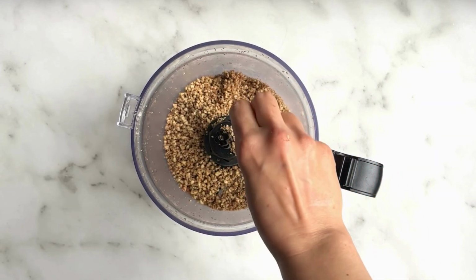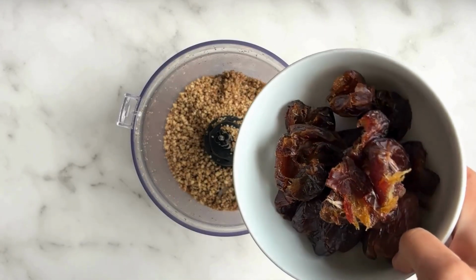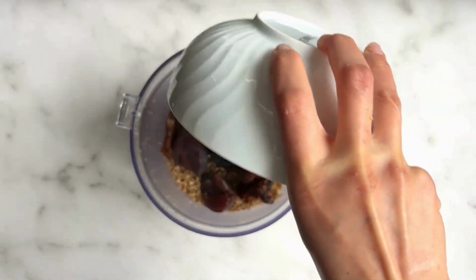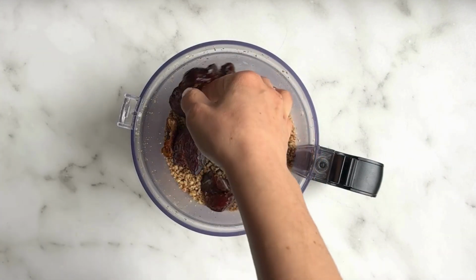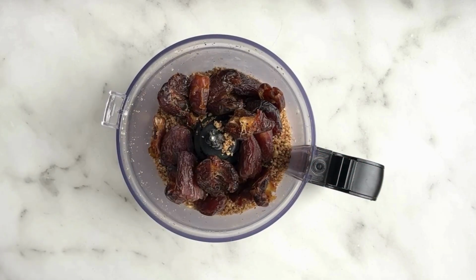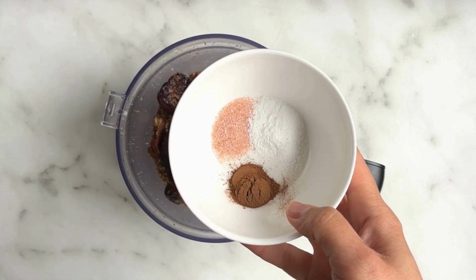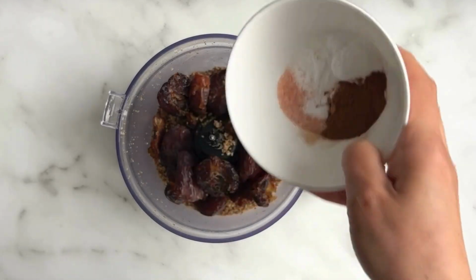And now we can add the rest of our ingredients. This is 8 ounces or 1 cup of dates. These are Medjool dates, and mine are quite soft, so I did not soak mine. This is half a teaspoon of baking soda, half a teaspoon of cinnamon, and a 1/4 teaspoon of salt.